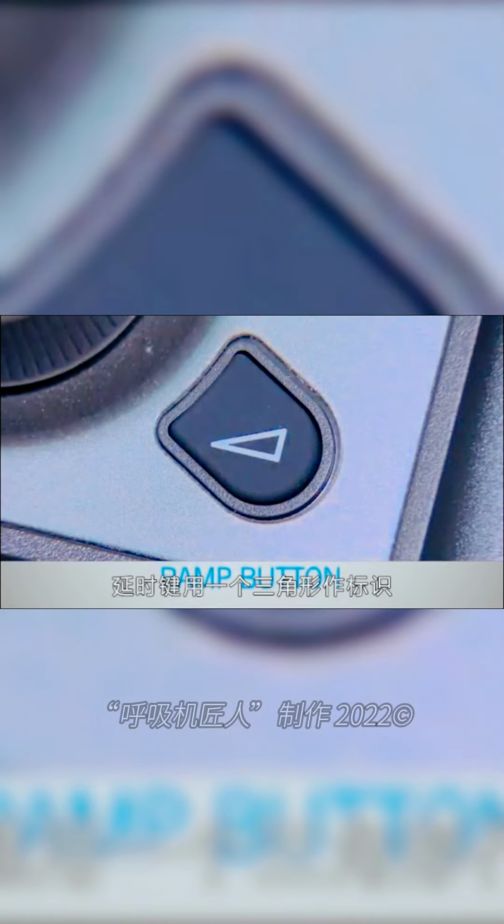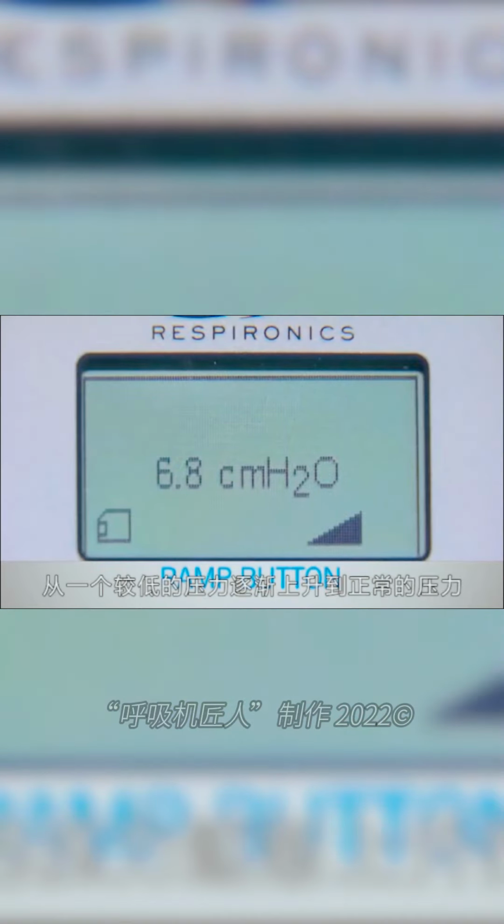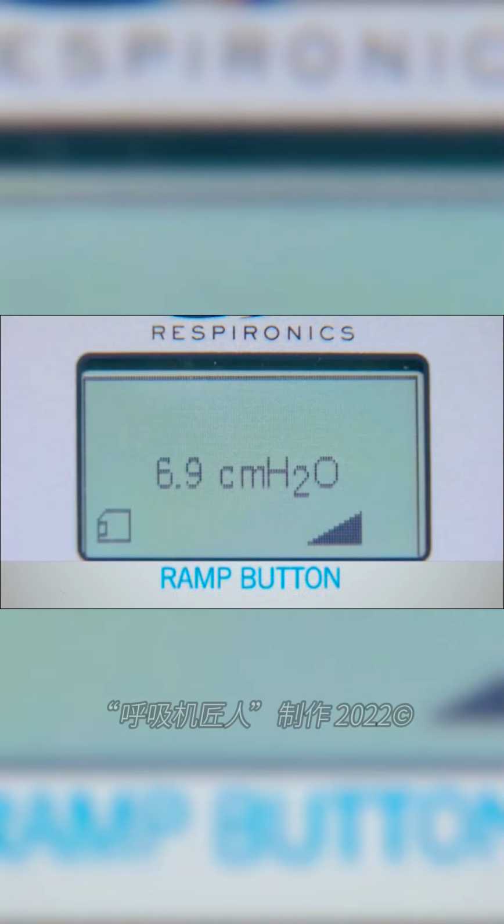A ramp button is marked with a triangle. This is a special comfort feature that will help you adjust to the pressure more easily. The ramp will cause the pressure to decrease to a lower level and then gradually increase to the pressure level prescribed by your doctor. The respiratory therapist will help you determine how this can best be used.